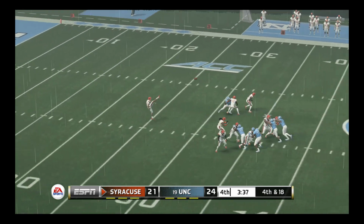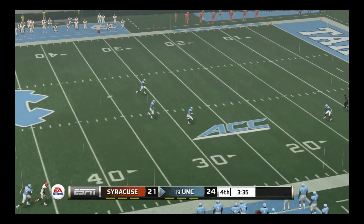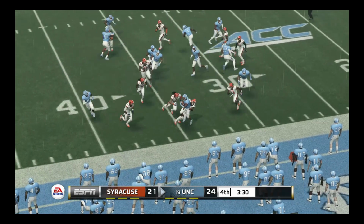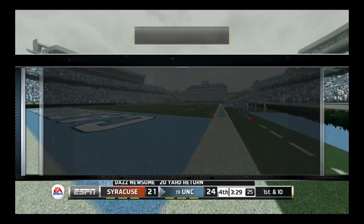Williams is waiting for the snap. He gets it away, and this is a really nice punt. He's out to the 30. He's taken down at the 35-yard line.